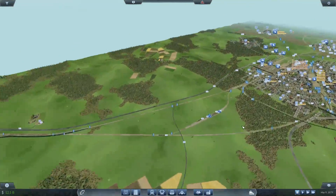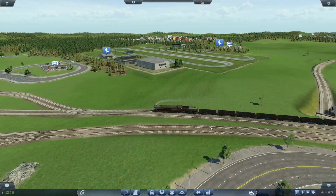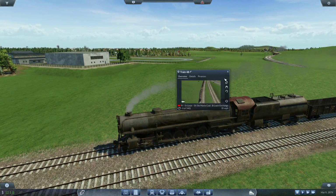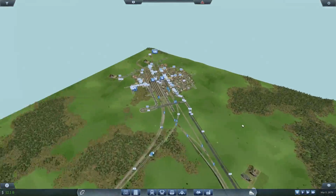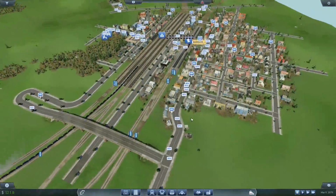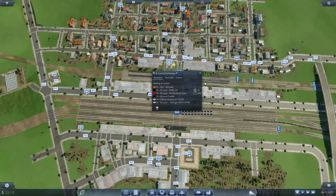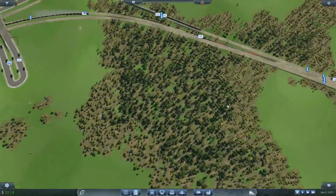Right. Where is the other train? Here we go. Here's the other trains. Now these ones I think are going to need replacement, but before we replace these, I think we're going to have to make some adjustments on these. These are still running Volvos, right? We're going to have to make some adjustments to ensure that we're getting more coal into this. So we need to get that supply up before we change this.